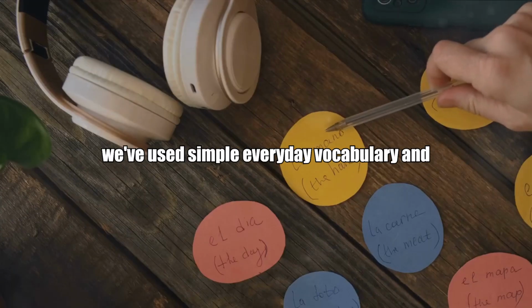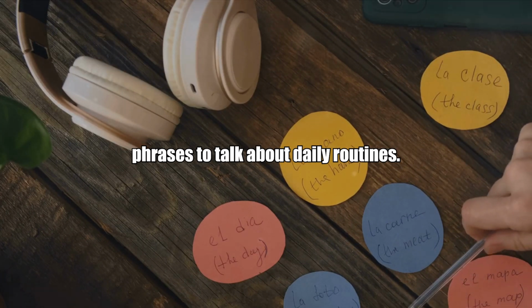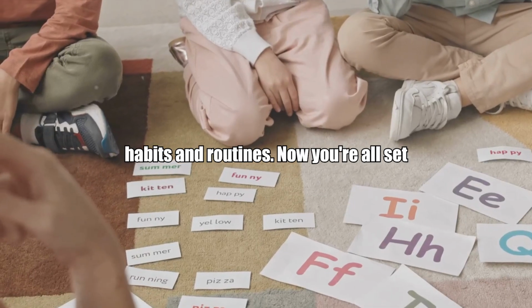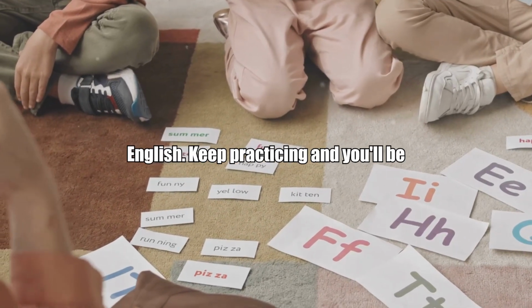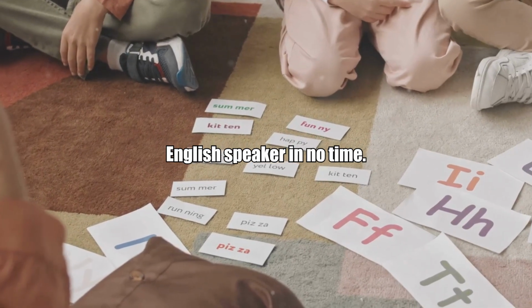Throughout this episode, we've used simple, everyday vocabulary and phrases to talk about daily routines. We've also introduced the use of the simple past and present tenses to discuss habits and routines. Now you're all set to describe your daily routine in English. Keep practicing, and you'll be chatting about your day like a native English speaker in no time.